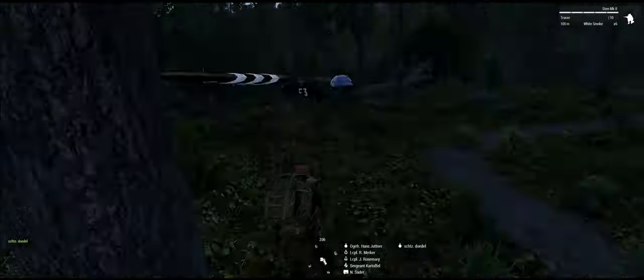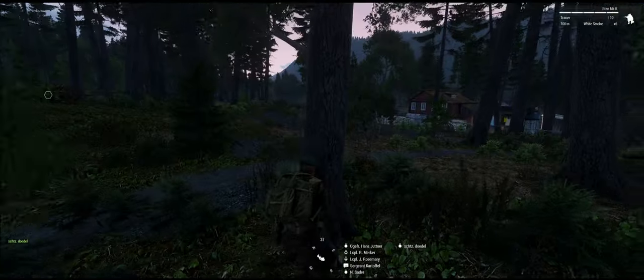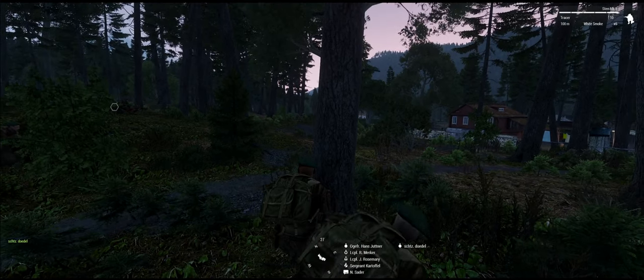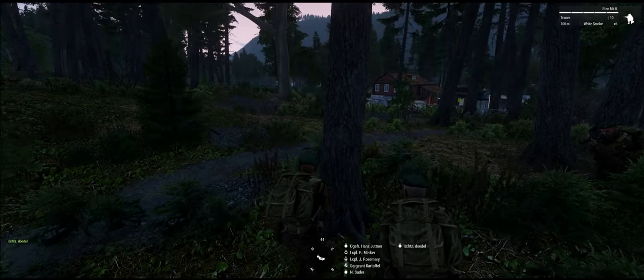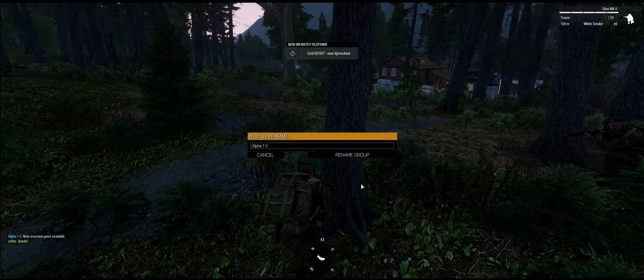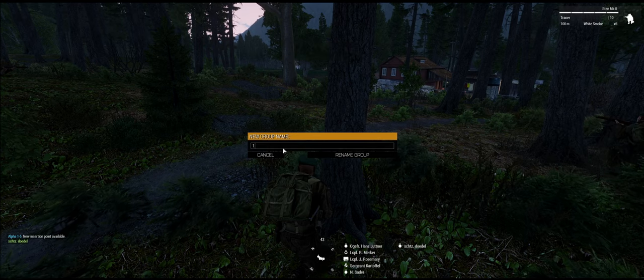Hey, is that a little safe stash back there? There's a safe stash. No, the stash is somewhere off to our northeast, north. Do me a favor. Can I throw a grenade into this red house? Please don't. Yes, okay. Open up team management and rename to 1.squad. Okay. Alright, well, we made it.